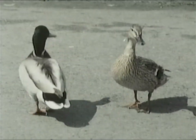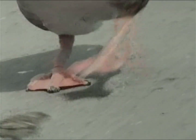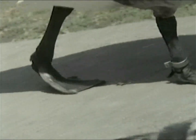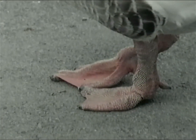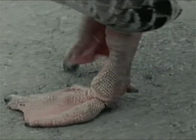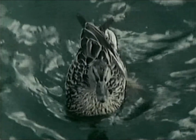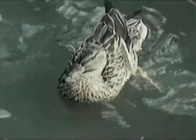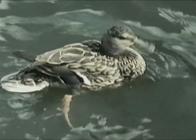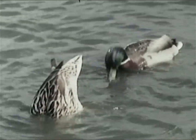When they come out, it gives us a chance to see something else which makes these birds special: their feet. The toes are joined to each other by skin. Feet like this are called webbed feet. In the water, they use their webbed feet to paddle along. Their feet under the water.